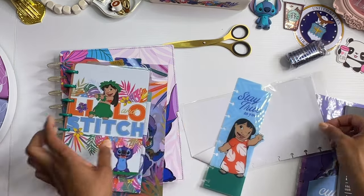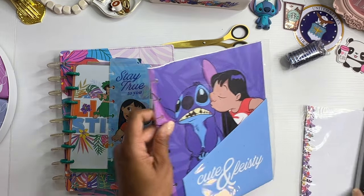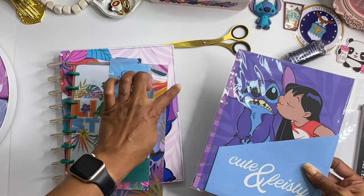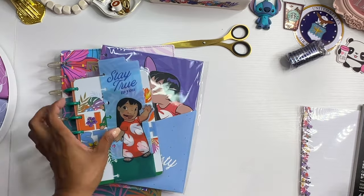All right, so let's go back to where we were. Get this out of the way. I want to save the sticker book for last. So we also got this little double-sided pocket, and this goes inside here. So cute. I don't need to open that. You guys know what a pocket is.